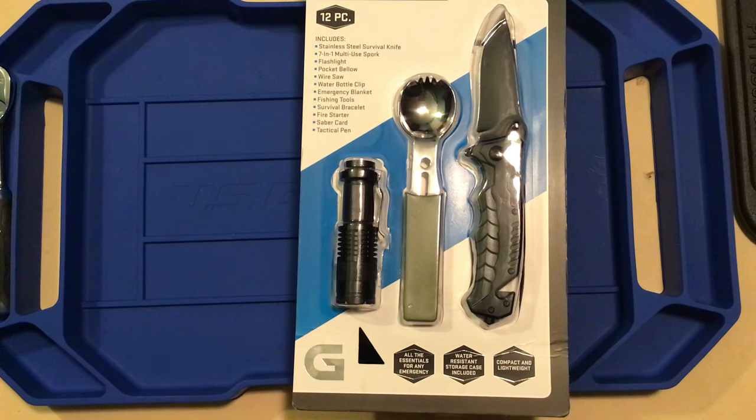It's got 12 pieces. It says a stainless steel survival knife, 7-in-1 multi-use spork, flashlight, what's that, a pocket bellow? I don't know what that is. Wire saw. Anytime I've seen these wire saws, you use them a couple times to heat up and they snap. Water bottle clip, emergency blanket, which is usually just a little plastic aluminum foil looking thing. Got some fishing tools. Yeah, we'll see about that. Survival bracelet, fire starter, saber card, and a tactical pen.